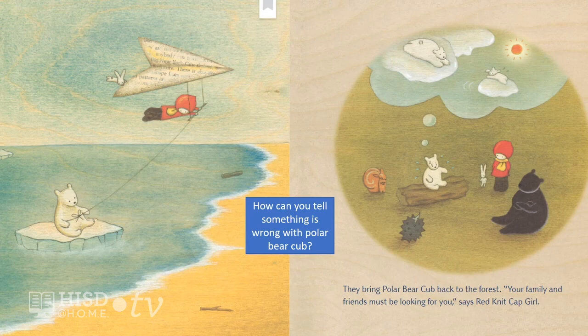You guessed correctly, because he is lost and far away from home. Polar Bear Cub misses his family and friends. How can you tell that, boys and girls? Well, the picture shows him floating away from an elderly polar bear, possibly his mama, and the text says, your family and friends must be looking for you. Boys and girls, Polar Bear Cub is lost.